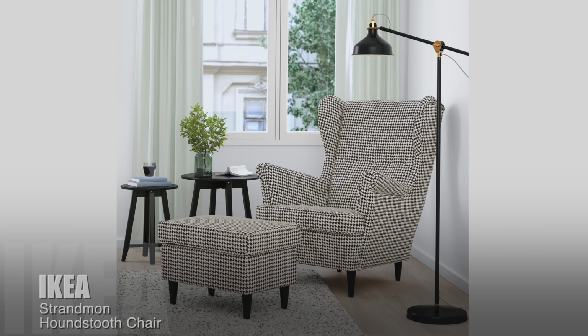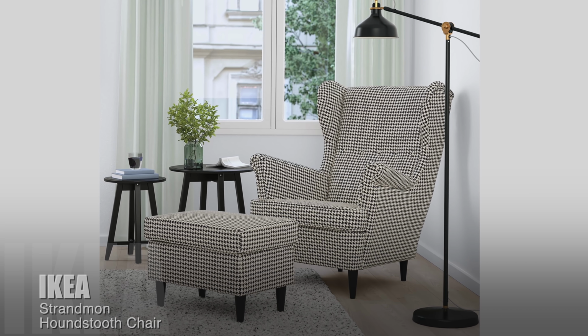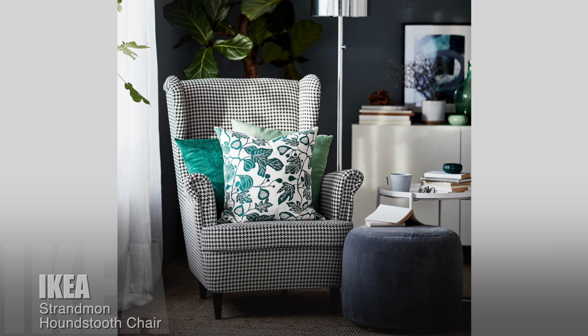Okay, now the last one, and you all know me, I am a sucker for houndstooth. This one shocked the hell out of me. They have had the Strandman chair in their line before, but it's always been in the basics. This year, as you can see, they've brought it out in a black and white houndstooth check. Score! I love it! How can you go wrong with this product?